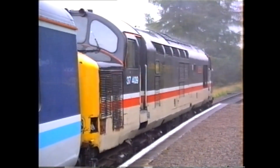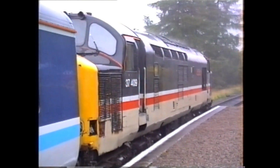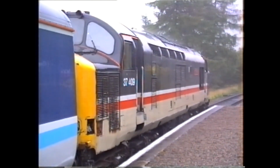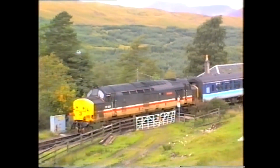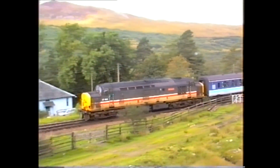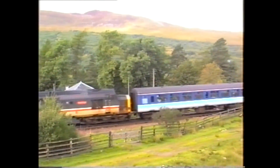It really didn't make much sense, and inevitably this led to the reintroduction of 37s and Mark II coaches during the tourist season only, hauling some services to Oban, Fort William and Mallaig from summer 1992 to 94.